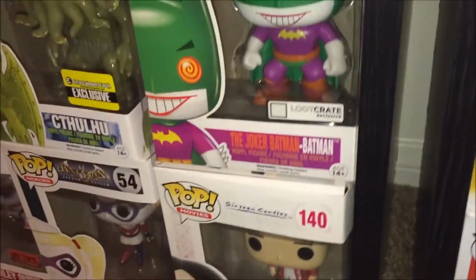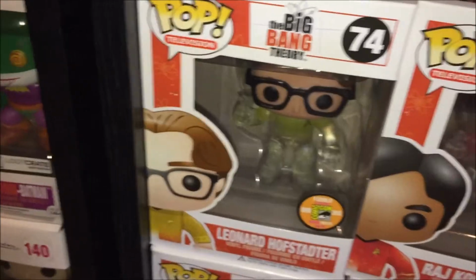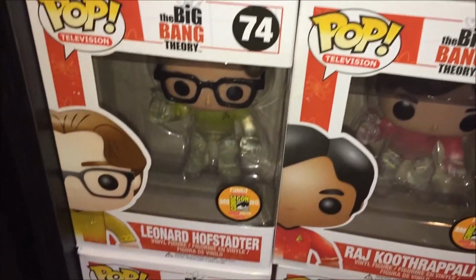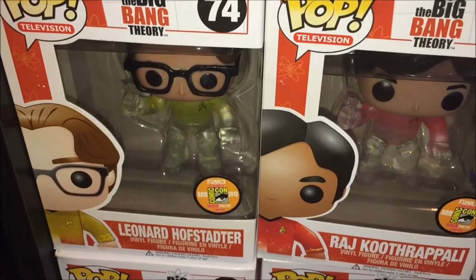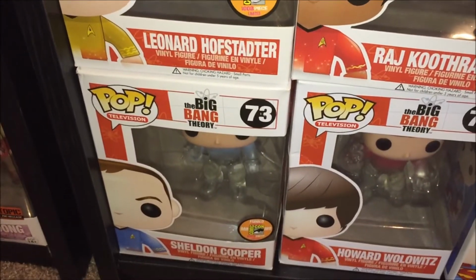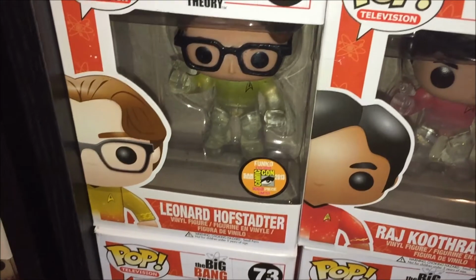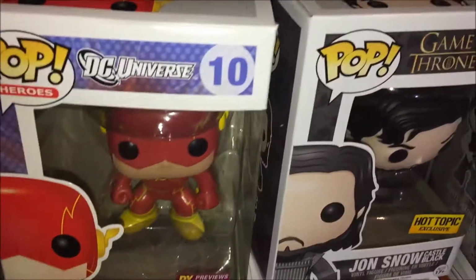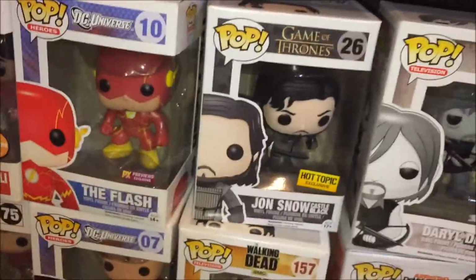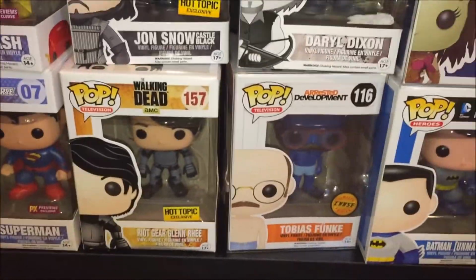The pre-releases really aren't going to be that valuable, but they do have the stickers on them, and a lot of Pop collectors live for the stickers. A couple of Comic-Con boxes. These are the Big Bang Theory guys that transporting Star Trek outfit guys. Couple of DC characters. We get into a couple of Hot Topic Game of Thrones and Walking Dead figures.